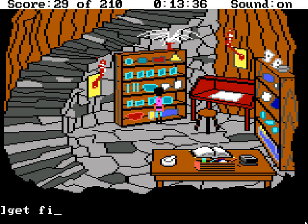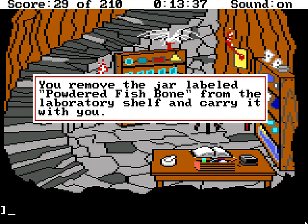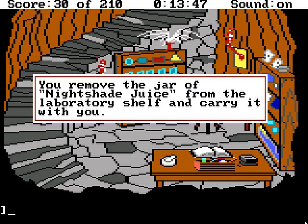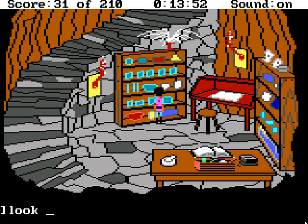So, let's get the fishbone. You remove the jar labeled powdered fishbone from the laboratory shelf and carry it with you. Sorry, I'm trying to find which spell we needed this for in my notes. Okay, for understanding the language of creatures. Makes sense, I guess. What else was there? Nightshade juice. You remove the jar of nightshade juice from the laboratory shelf and carry it with you. Nightshade juice is needed for causing a deep sleep. Again, makes sense, I guess, from the name.